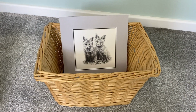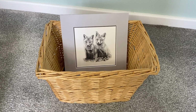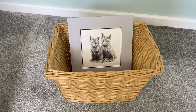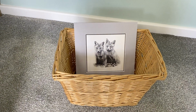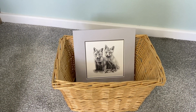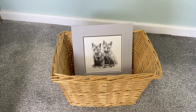And then in the smaller basket, I'm going to use that for my mounted greeting cards. So I think eventually I'll probably stick to just selling mounted greeting cards. I think that'll be a lot easier, but while I've still got some bigger prints left, I will take them. I've not decided what I'm going to do yet with that, but at least I've got a basket for displaying both options.